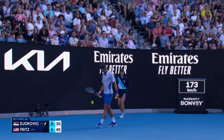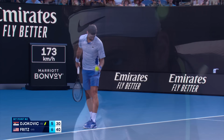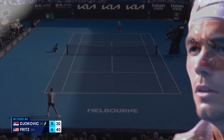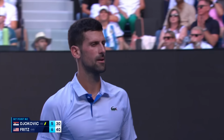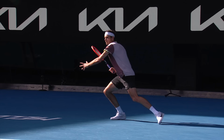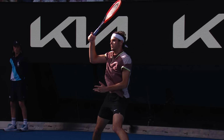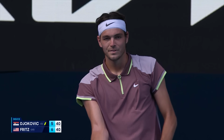Pure perfection to save the first of the two set points. Definition of clutch. In 2021, I saw Taylor Fritz lead two sets to love against Novak, and it looked for all money like he was going to beat him that day, which turned into a bit of night in the first COVID year here. And I just had a little recollection of that then at 15-40, but Djokovic, to his eternal credit in clutch situations, comes through.